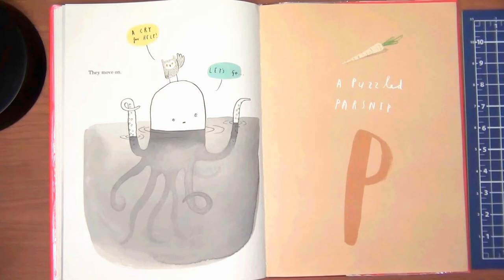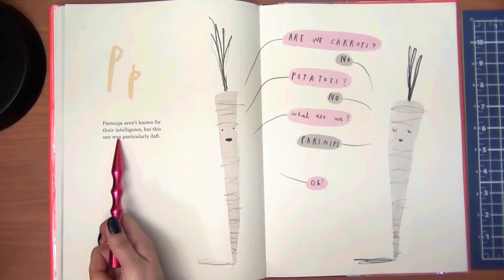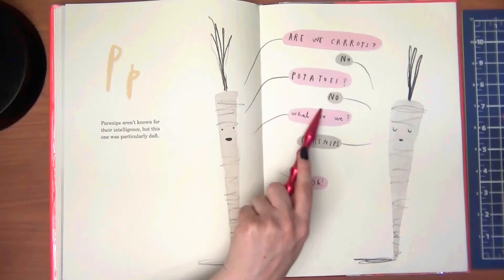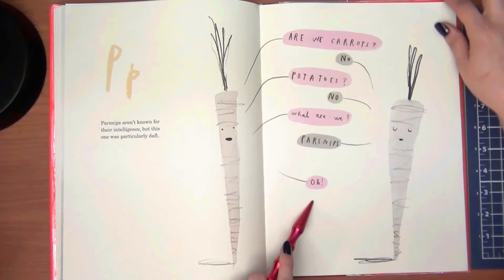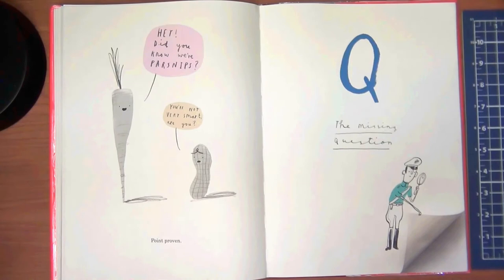P. A puzzled parsnip. Parsnips aren't known for their intelligence, but this one was particularly daft. Are we carrots? No. Potatoes? No. What are we? Parsnips. Oh. Hey, did you know we're parsnips? You're not very smart, are you? Point proven. Yep.